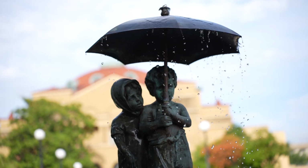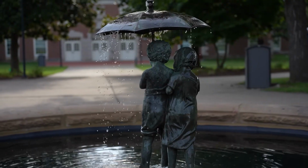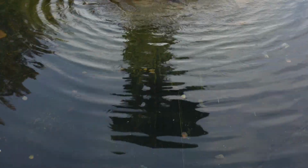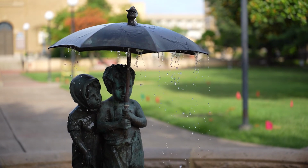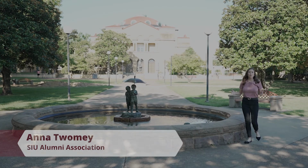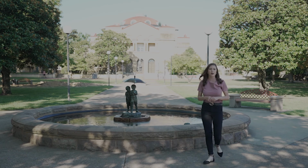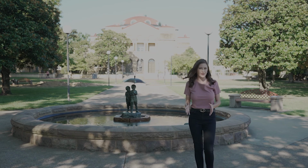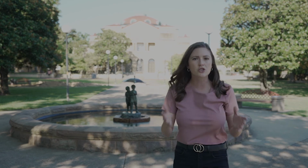Paul and Virginia. Behind those young faces are more than a century of stories. These two have watched over SIU through fires, riots, and even vandalism. They've become a symbol of hope and protection. But the Paul and Virginia we all know so well, the pair that sit right here in front of Shryock Auditorium, are actually just a copy. The original fountain sits about a half-mile away from here at the Stone Center.